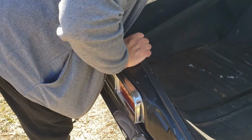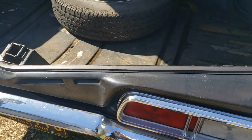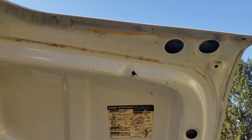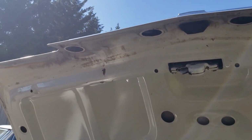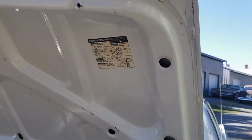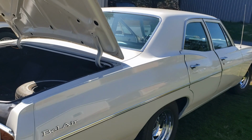The rubber holder, right, the channel. I couldn't think of what it was called. But the weather strip channel is not even rotten, which is unusual. All that up in there is nice. Oh, it's beautiful. This is the original white. In case you don't know how to jack, it tells you right there. Yeah, well, that one's been used.